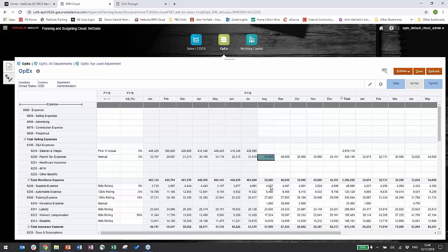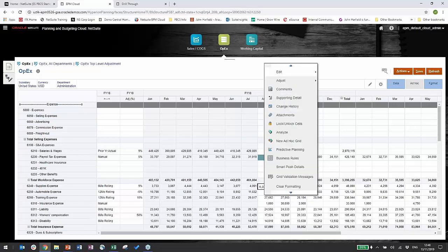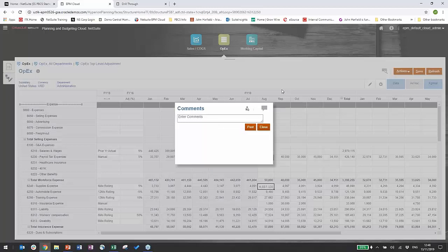So I wanted to say about the other options you've got. So if I right-click on the supplies expense, potentially I want to put in a comment on this. So I can come in and I can add a comment, and I can put in a comment and say, this is due to increases in paper for an advertising campaign, for example. So whatever comment you deem fit.